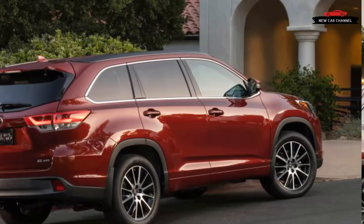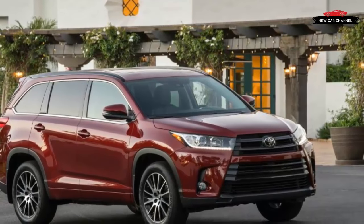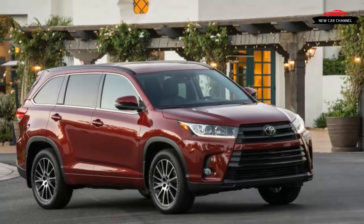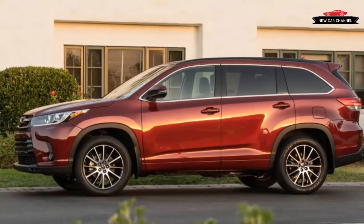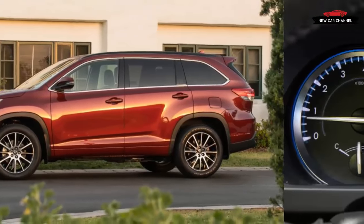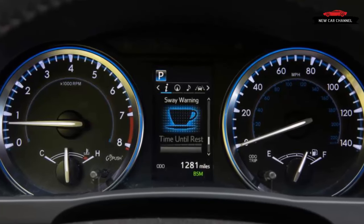Familiar dynamics. As before, winding roads will have the Highlander listing from side to side, although less so in the SE model with its stiffer springs and retuned dampers. Brakes on the non-hybrid models inspire confidence, but the hybrid exhibited the same non-linearity that we've noted in this model previously, as the energy recuperation system transitions to mechanical braking.